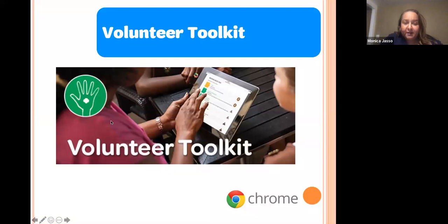So what I want to talk about next in this training, we talked about the basics, the facts. I want to talk about how you're going to submit your financial report. So we now have a tool called the Volunteer Toolkit. That's the tool that you can use to schedule your meetings for your troops. You can email your parents. You can do all sorts of things. One of the things you can do is submit your year-end financial report. So we are going to require that you do it this way.